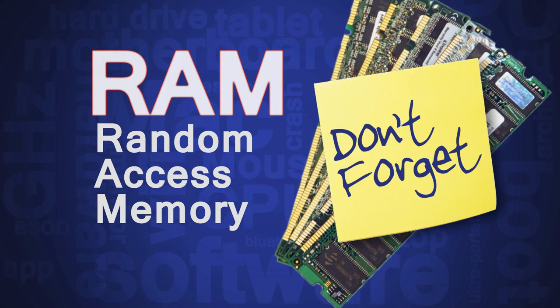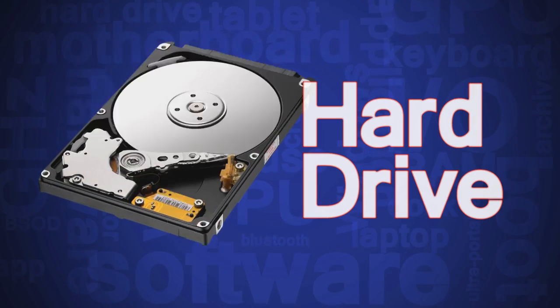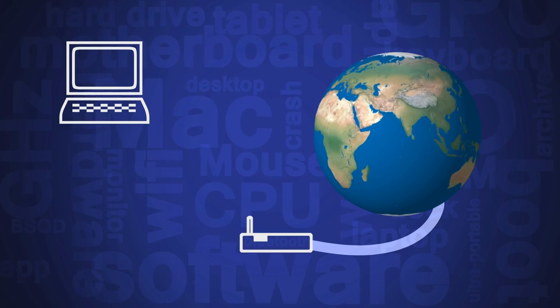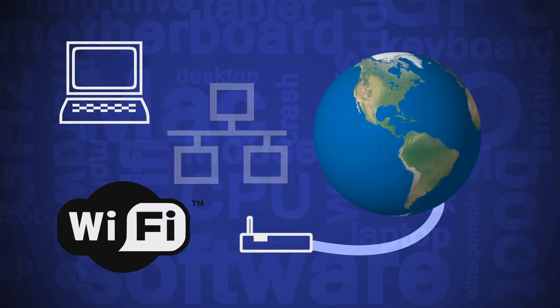If RAM can be thought of as the short-term memory, the hard drive can be considered the long-term memory. The hard drive is a permanent storage space for the computer where you can store stuff like documents, movies, music. It's basically a central storage for your whole computer. Large internal hard drives are common, and most computers allow you to expand the hard drive easily with an external option.